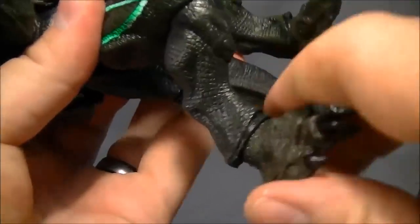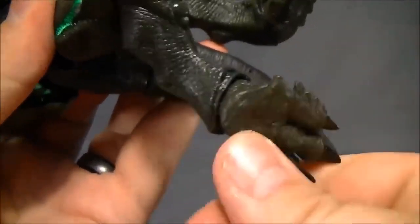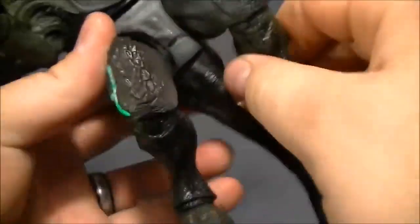And then his feet are on ball joints, so they've got a nice pivot bend, and you can pretty much do whatever you want with the feet.